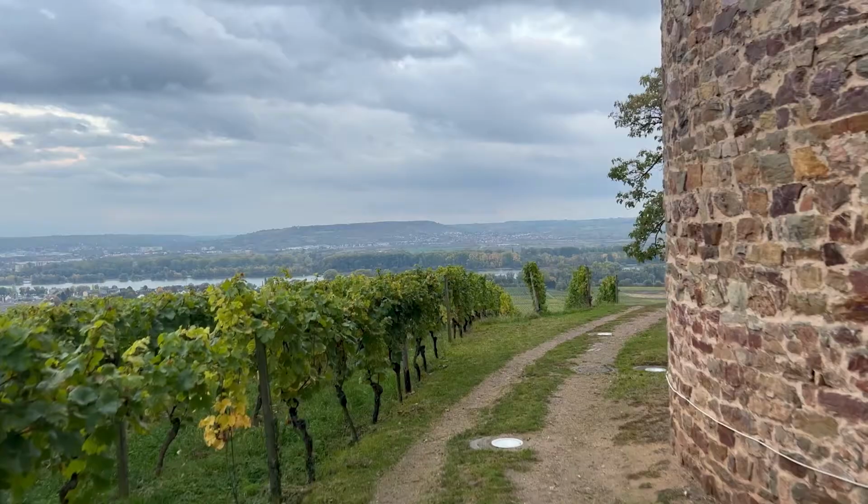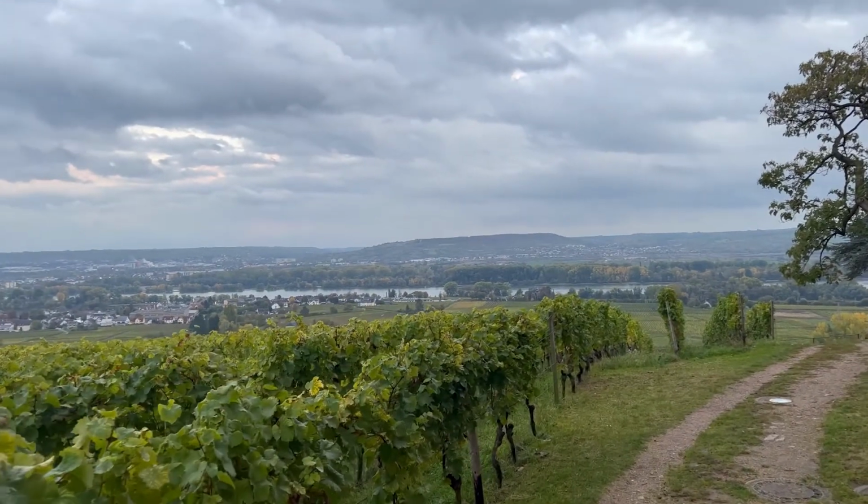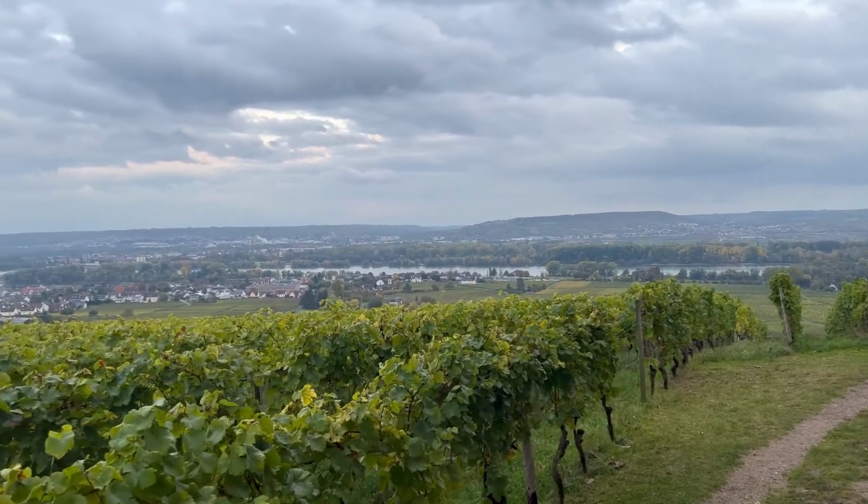Because Riesling's been produced in this area for a long time, isn't it? Look, the first time Riesling was mentioned in man's history was in 1435 in this region here. This is home of Riesling. This estate is considered to be the first and therefore the oldest Riesling winery in the world.